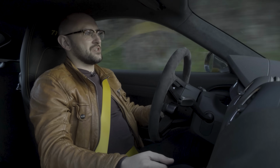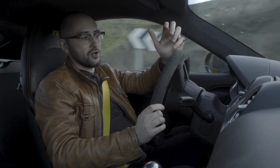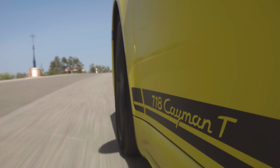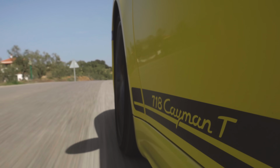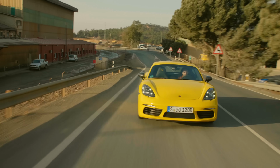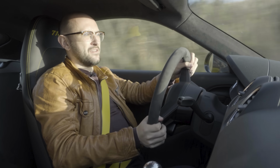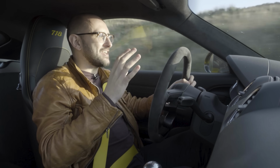But I want to demonstrate something. This isn't about driving purity, this is just about being sensible. So imagine you're around town and you're doing 20 miles an hour, you're in 3rd gear, and you think, oh, the speed limit's changed from 20 to 30, so foot down time. 20, 20-something, 20 and change. Now we're at 30. It's not exactly quick, is it?